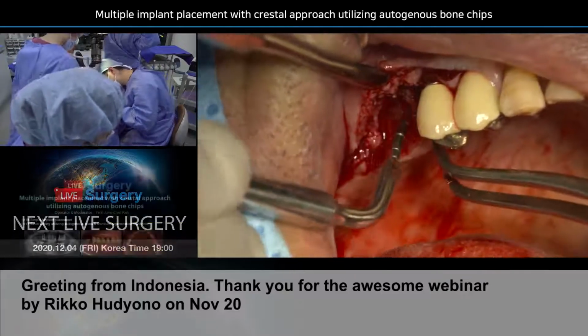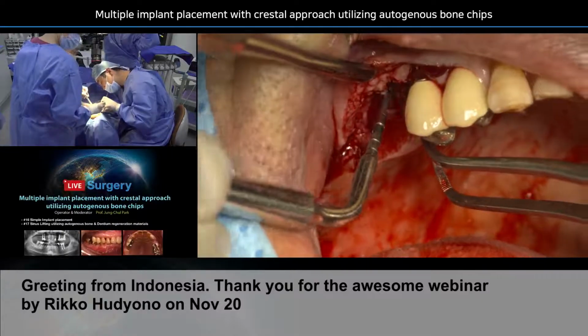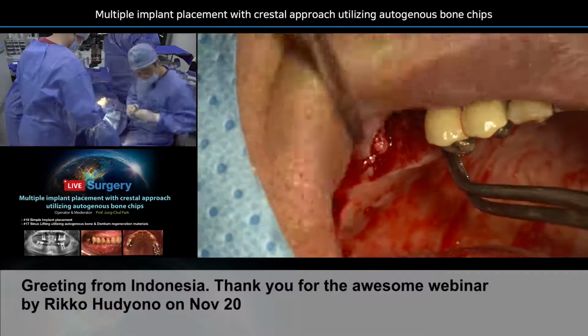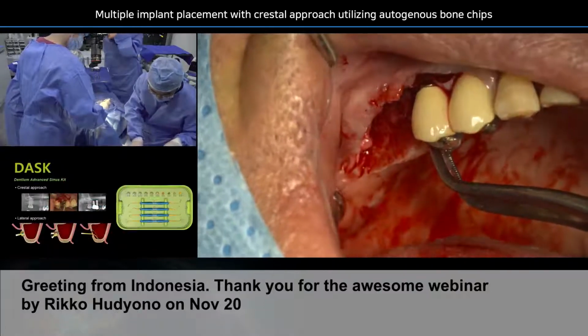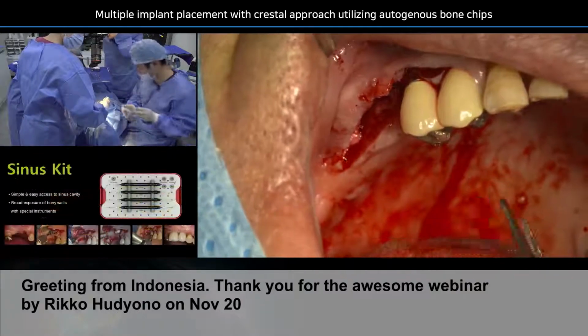So I see some soft tissues here, so I want to clean up before I place the implants. Now let me use some tools here.